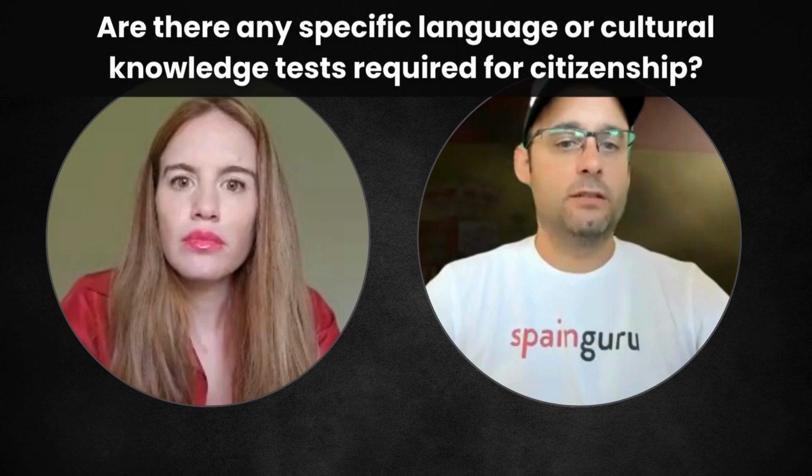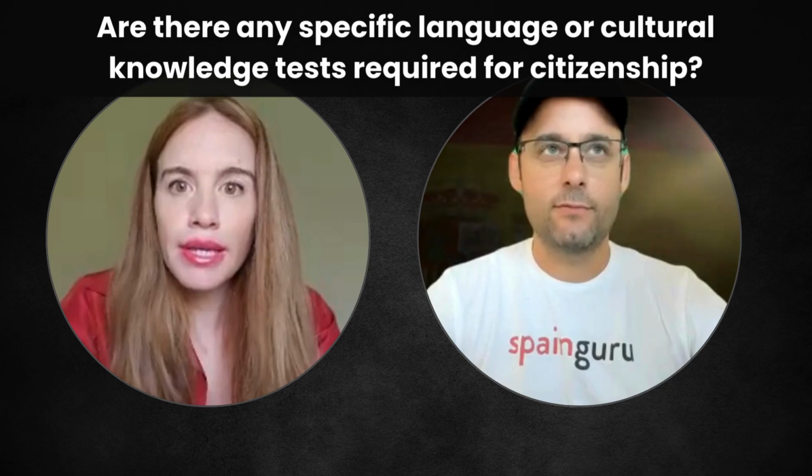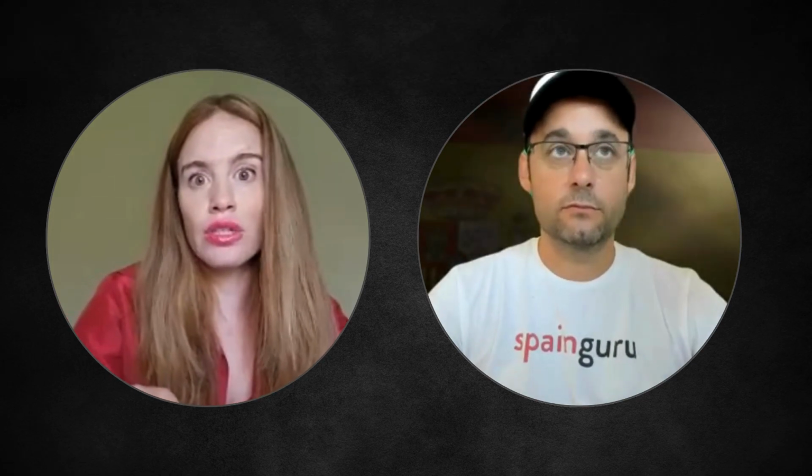Exactly. Are there any specific language or cultural knowledge tests required for citizenship? Yes. There is the Spanish exam, which is for all those countries that are not Spanish-speaking countries. If you have dual citizenship, then you cannot do it. You cannot do the Spanish exam if your other citizenship is from Latin America and is a Spanish-speaking country. And the other one is the cultural exam.